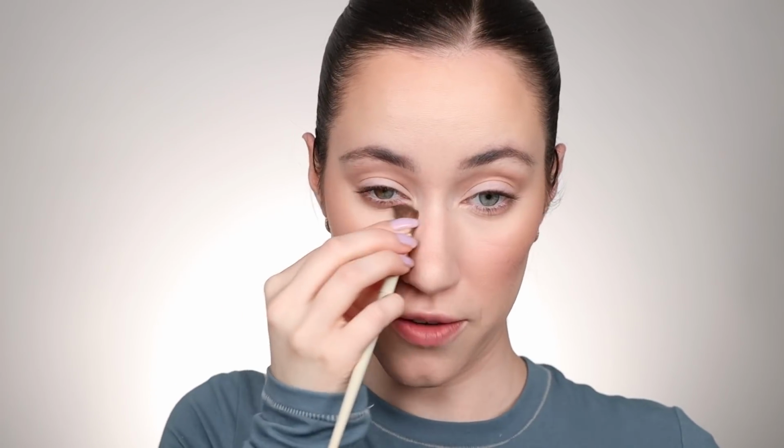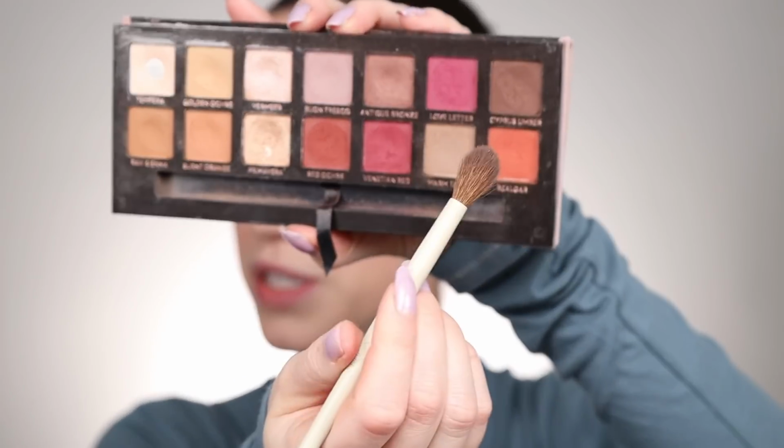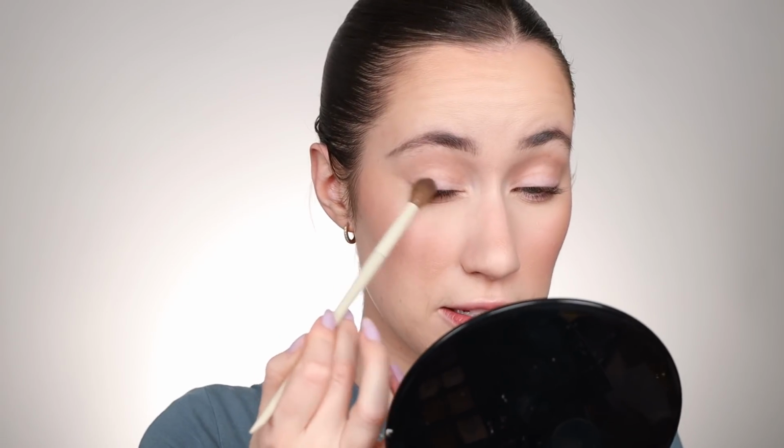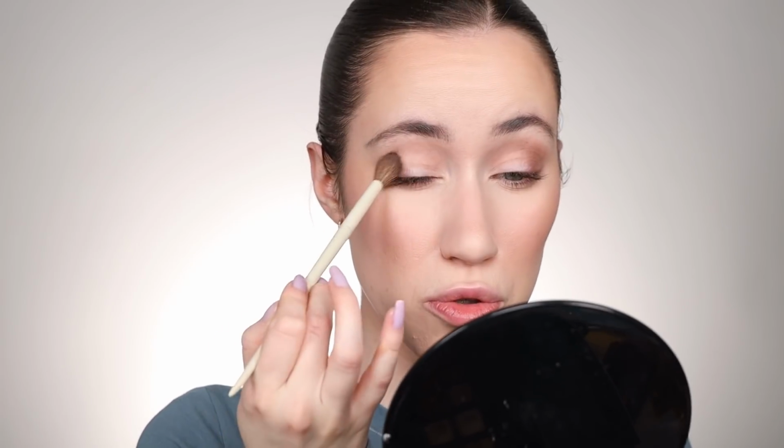I kind of want to keep the eye look a little bit more soft and simple, just because the complexion is really glowy and natural. Let's see here. I'm gonna take a little bit of Cypress Umber, which is the deepest brown. I'm just gonna use the same brush. I'm gonna tap off the excess and start to create a little bit of depth on the outer edge. I don't really want too much depth because again, I'm trying to keep it somewhat natural, but I do want a little bit of a smoky situation. I'm just pinching the brush and applying that same color across the outer edge of the lower lash line.